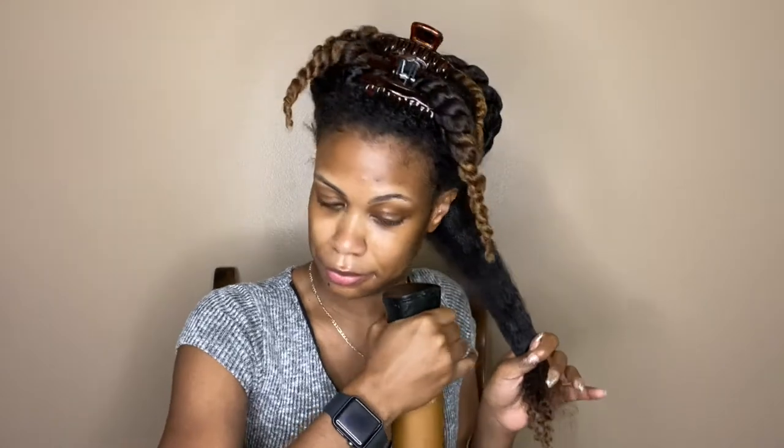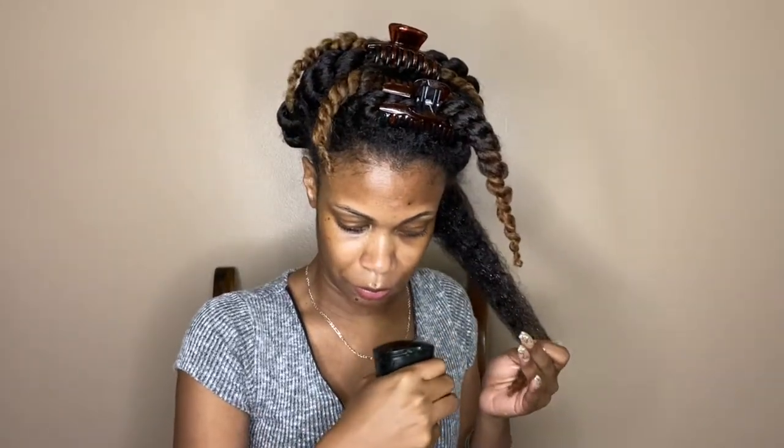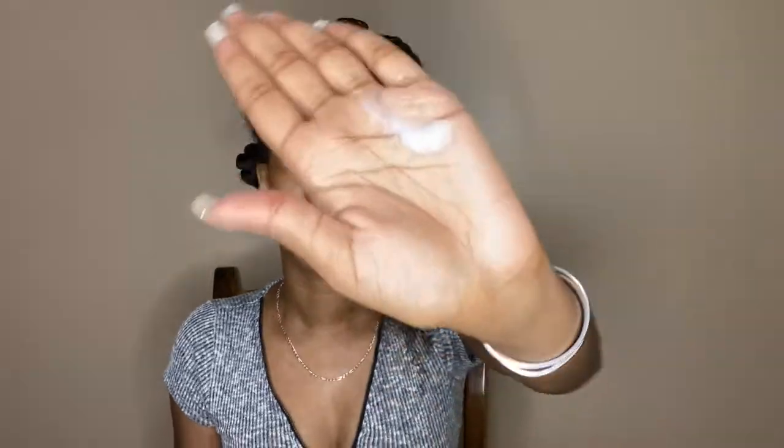All right, first things first, my handy dandy spray bottle of water. I always like to go in on wet hair. I feel like products perform the best, at least in my hair, when my hair is either wet or damp. So I'm gonna start off with about this much of the leave-in.